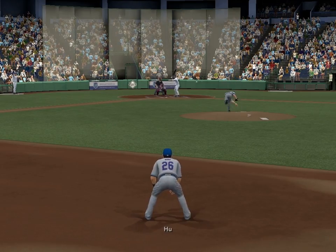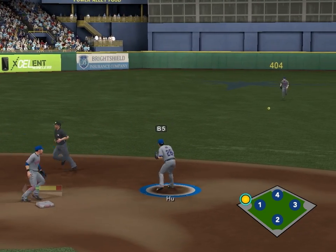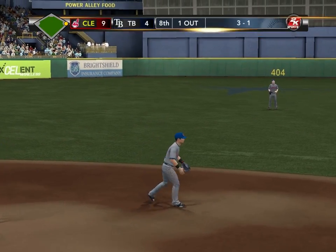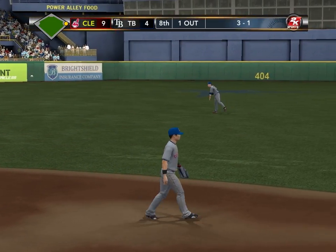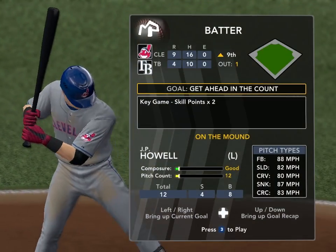Here's the pitch. Back up the middle. And that one's through for a base hit. Second hit in the game. 500 today. Well, you're going to have to keep a close eye on. And who's in the box? He flew out his last time up. 0 for 3 to this point.